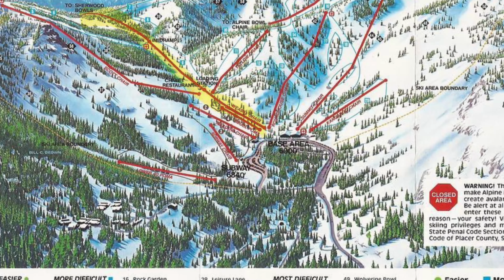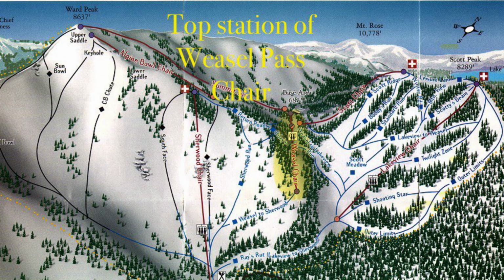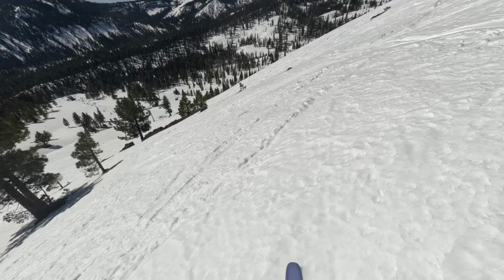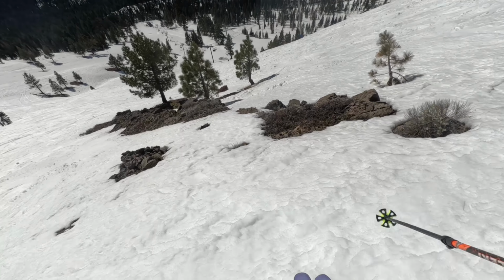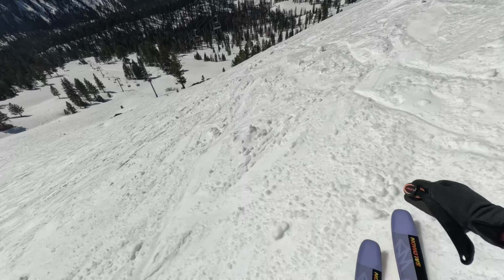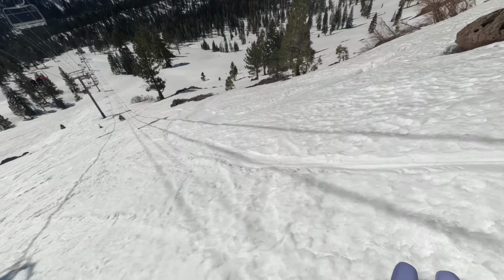In 1966, Chair 3 was extended in order to allow for easier access to the Scott Meadow and Sherwood areas. Its top terminal was a bit above the current Rays Ruts Trail, near an area that is known as Powerline Face. If you know where to look, you can find one of the old final towers for the lift. It's painted black with the top section cut off. To me, this is definitely a hidden gem at Alpine Meadows. Around 1970, the same time other lifts at Alpine were renamed, Chair 3 was renamed to the Weasel Pass chairlift.